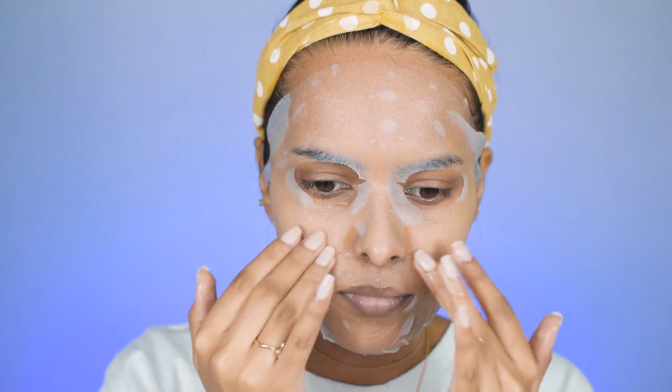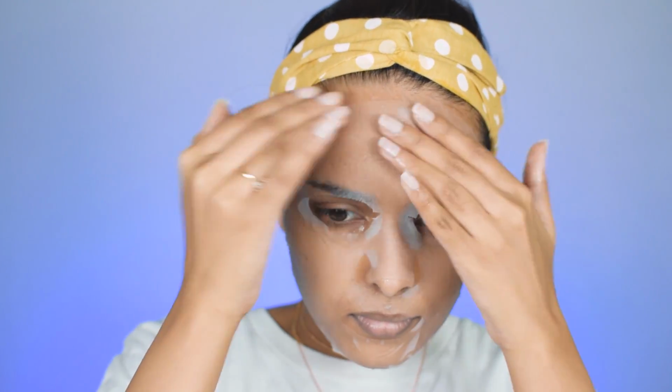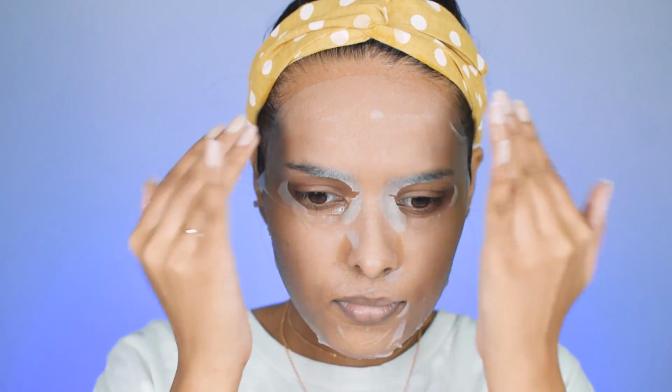This face mask has some fragrance, but it works on my skin. That's why you need to do your research, because you need to know what works for your skin. Never use coconut oil for sure. I used it once and I blocked my pores so bad.